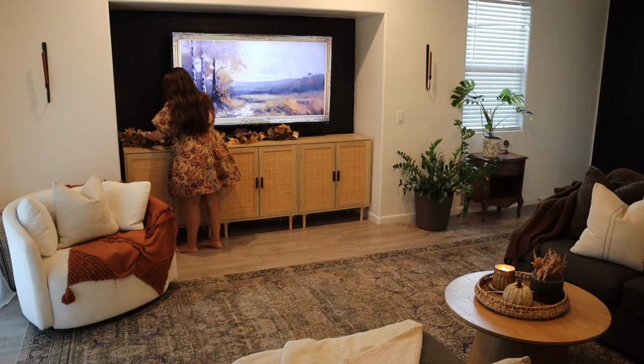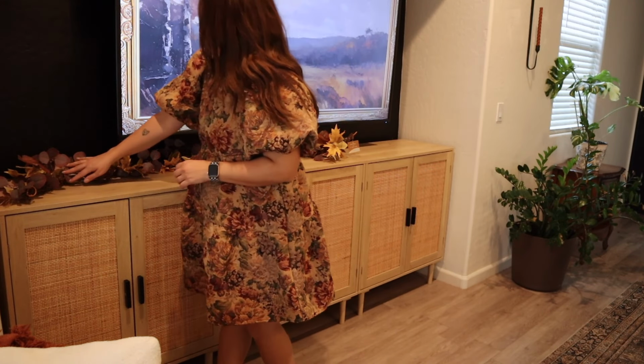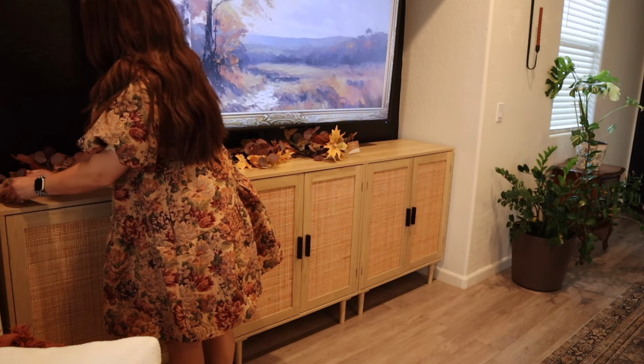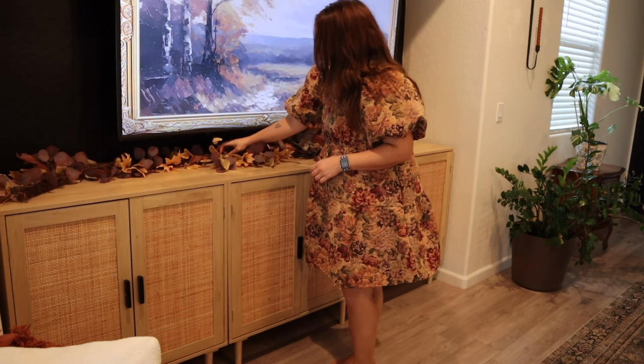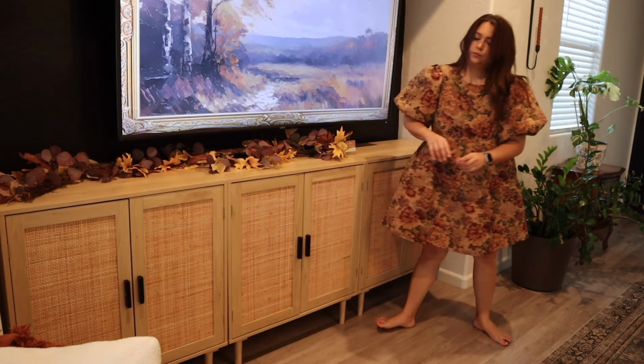I think there's a lot of times when bigger, larger statement pieces make such a big difference compared to those small, tiny little knickknacks stuffed into the corner. And yeah, it just looks better this way, you guys. So I'm taking two long pieces of garland because one was not enough, and I think it just adds such pretty colors underneath my TV.